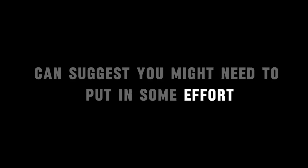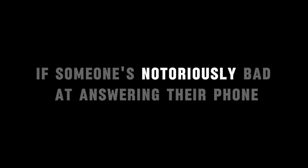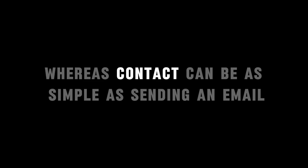That's a really sharp observation. Yes. Get a hold of can suggest you might need to put in some effort. Maybe the person is busy, hard to track down. Right. Like if someone's notoriously bad at answering their phone, you'd say, I need to get a hold of them, not just I'll contact them. Exactly. Whereas contact can be as simple as sending an email you know they'll see.